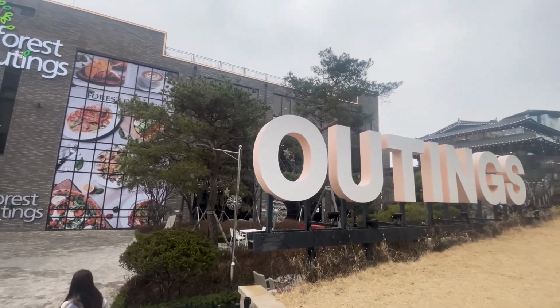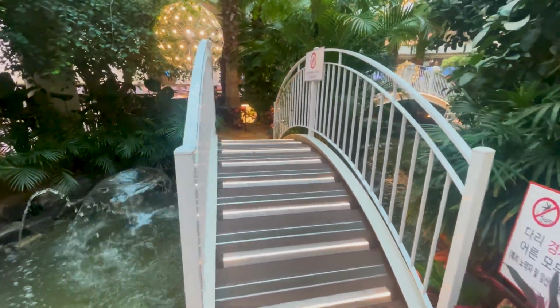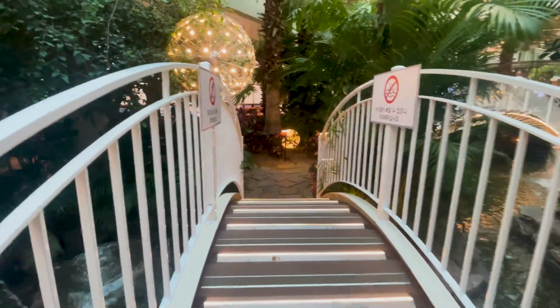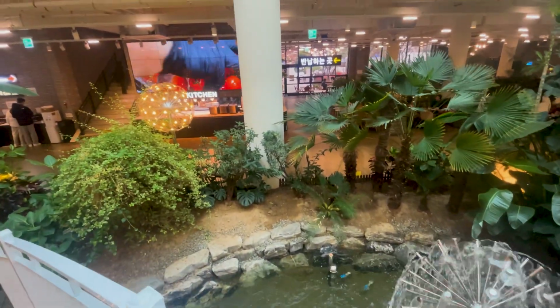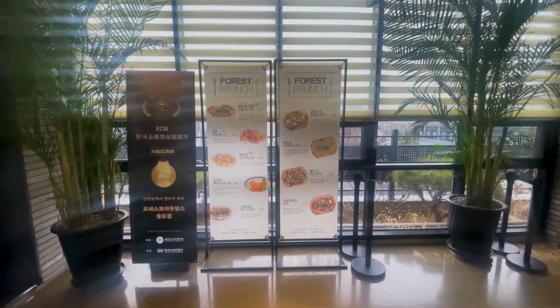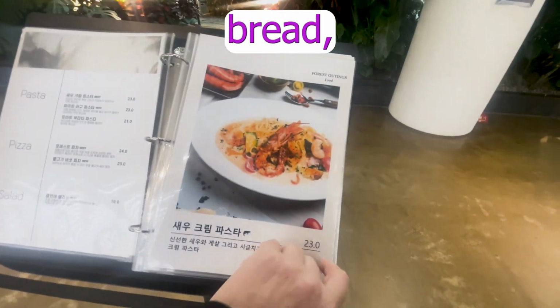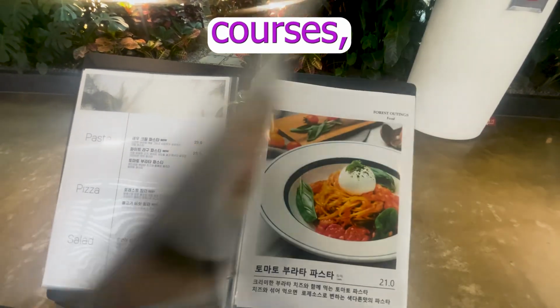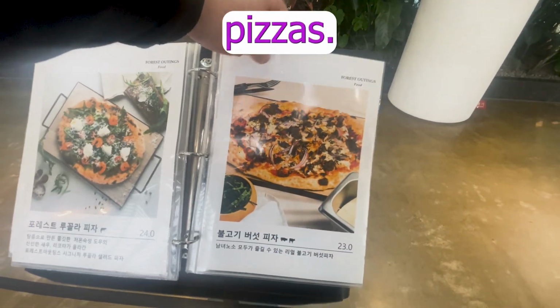And this stop is called Forest Outings and is basically a cafe, but not like any normal cafe. As you can see, it has a mini lake and a garden inside. It's very common in South Korea to have these warehouse and industrial style cafes, but this one tops the list and is on a totally different scale. It is absolutely huge. The cafe serves coffee, bread, pastries, as well as main courses like in this menu, where you can find a range of pastas and pizzas.